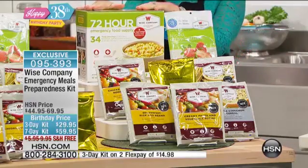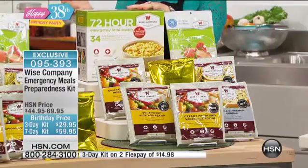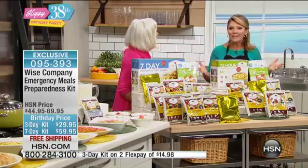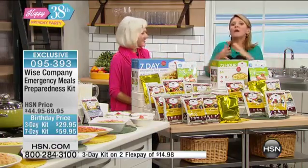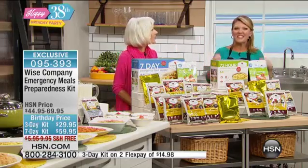So I love the fact that these are very storable. The size of the boxes, they slide easily under your bed, easily up into the top shelf of a pantry. It is okay to buy these and figure, okay, it's just in case, the what if. Absolutely.